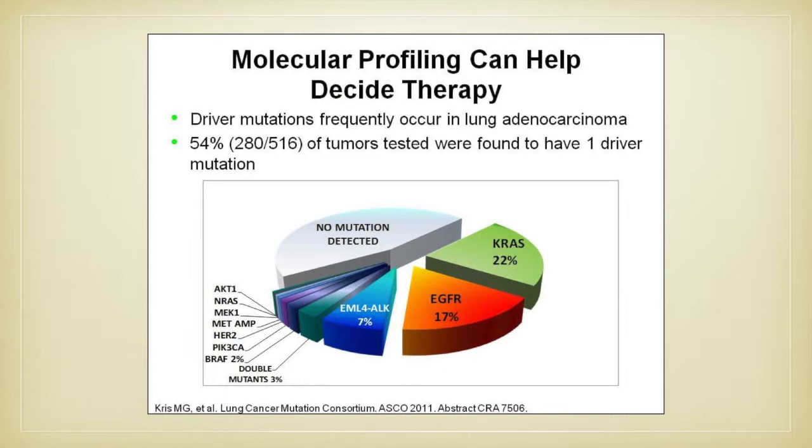And so what kind of mutations are we detecting in the cancer? Still a larger percentage of the patients, we don't detect a specific mutation. However, we are also seeing a significant amount of mutations detected. For example, KRAS is detected in 22% of patients, and EGFR mutation is detected in about 17%. There's a type of mutation called EML-ALK mutation that's detected in about 7%. And there are a lot of studies looking at a lot of other mutations.